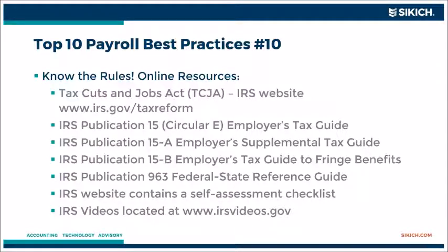The Tax Cuts and Jobs Act on the IRS website is at irs.gov/tax reform. And more recently, in the last couple of weeks, IRS publication 5307, Tax Reform Basics for Individuals and Families, is available. There's also information on this website that would be important from the employer standpoint, and definitely recommend that you refer your employees to this section of the website if they have any concerns or if they need any assistance in filling out their W-4.